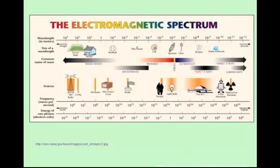Let's backtrack a little bit and talk about waves of energy and light, because photosynthesis depends on light to make this happen.